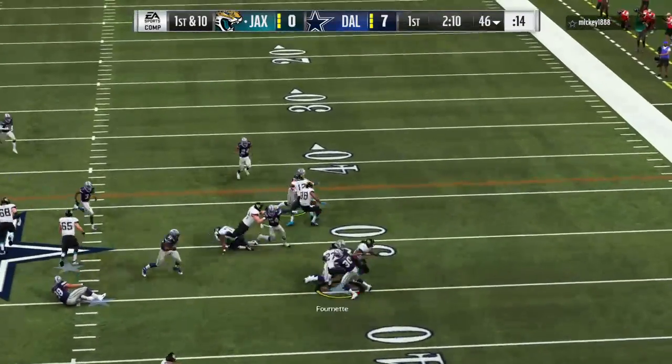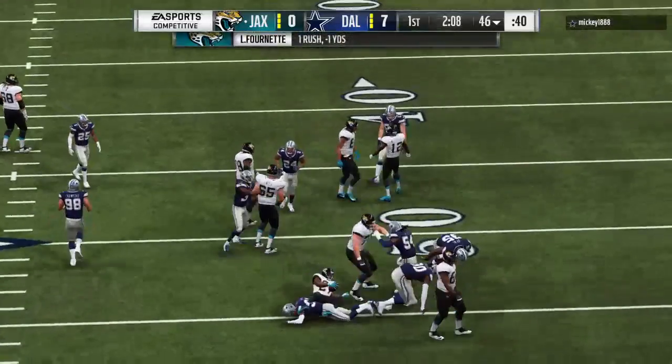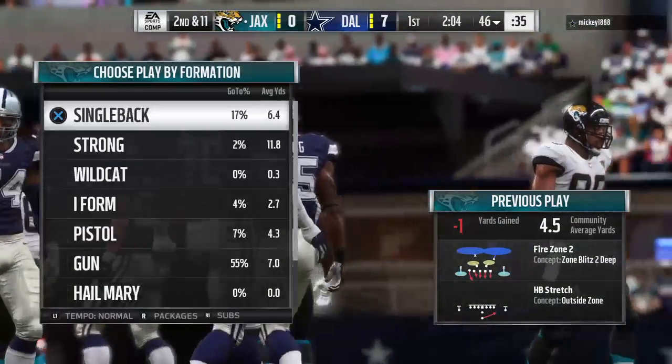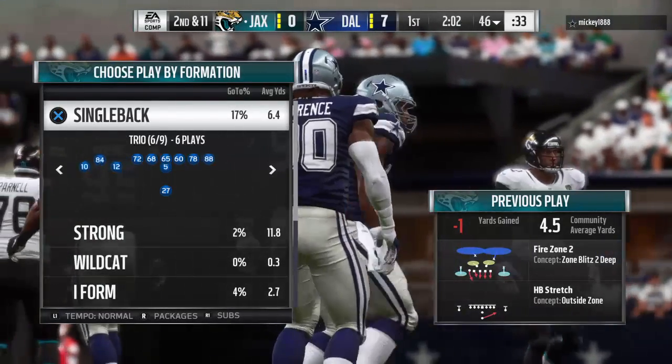A first carry for Leonard Fournette. And this one goes nowhere, losing yardage on the play back at the 46. That's going to go as a loss of a yard, and it'll be second down.